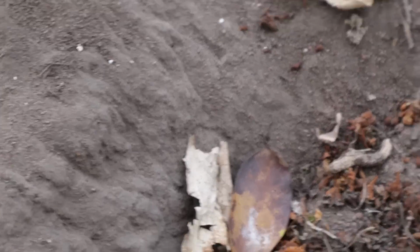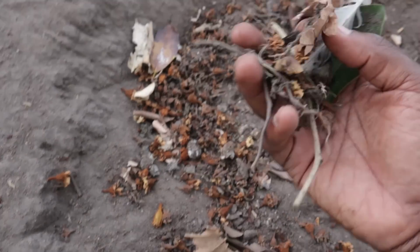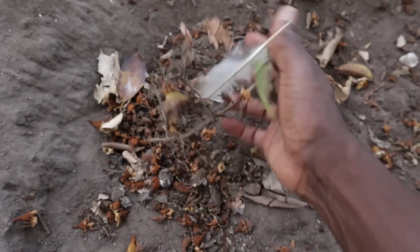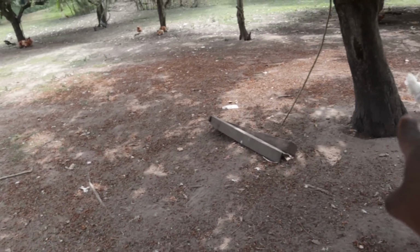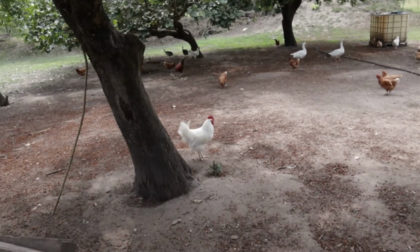And despite the fact that the place looks dirty, there is no dirt here. Everything is natural. These are just leaves from a tree, as you can see. These are feathers. There's nothing dirty here. Everything is organic. Leaves from the trees. So when you look on the floor right here, you'll just see a few feathers and leaves from the trees. A very natural, beautiful environment.